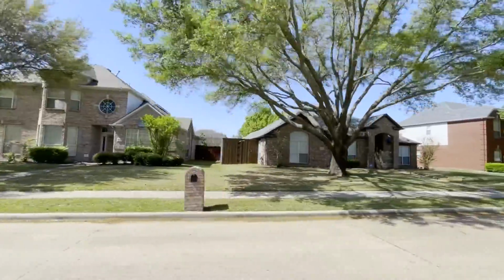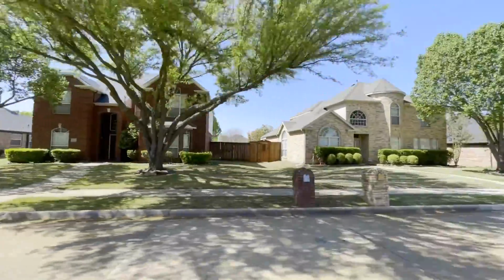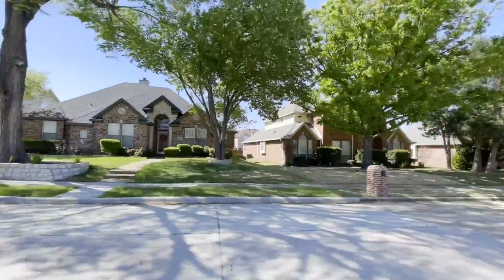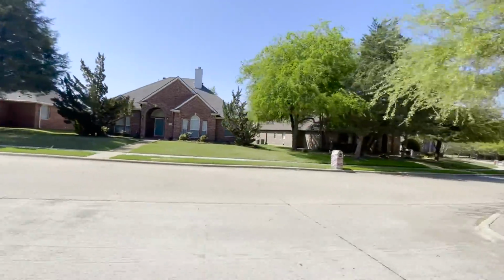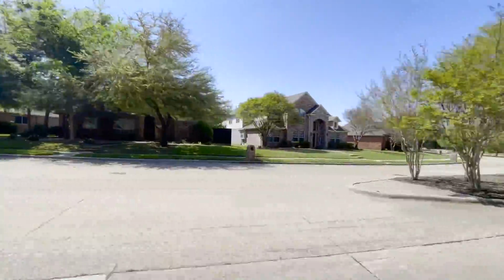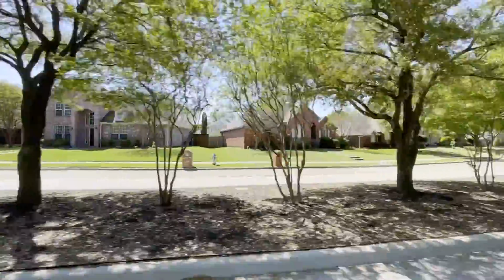The nationally acclaimed Plano Independent School District serves most of this neighborhood, but some students attend Alton Boyd Elementary School, which is a part of the Allen Independent School District, with every school receiving a B+ or above rating by niche.com. Timberbrook offers access to great public education.